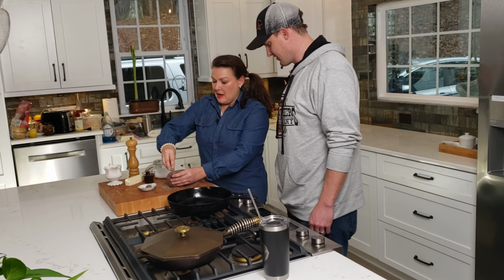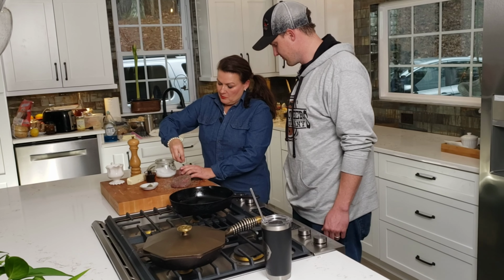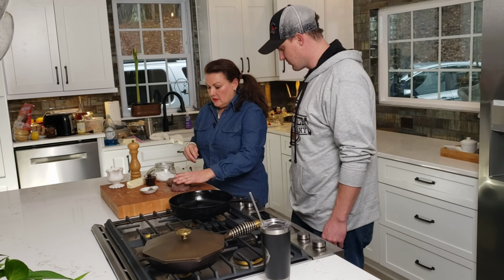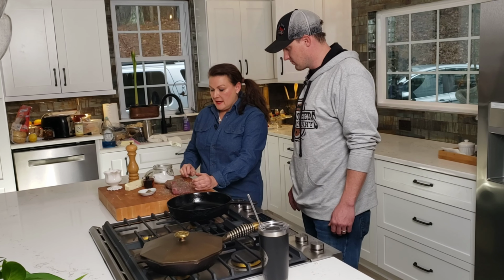What do you think could go wrong with that pepper steak? And these are perfect shape. They came anywhere. I didn't even really have to size them, y'all. So they should cook roughly right at the same time.